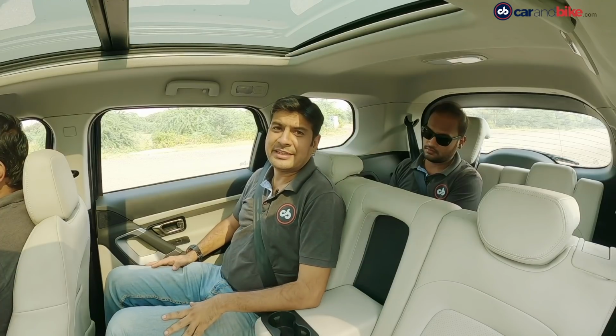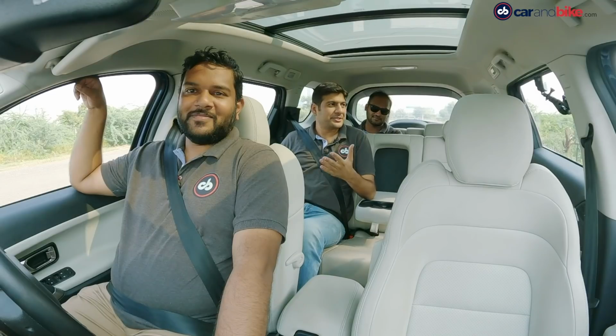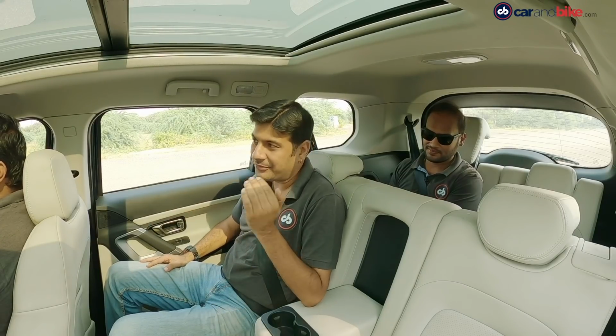So the first car that we've gotten into is the new Tata Safari, and as you can see, Kingshuk's on the first row, I'm on the second row and Shubham is on the third row to give you an all-round perspective of how the cabin is on this SUV. Let's begin with you, Kingshuk.